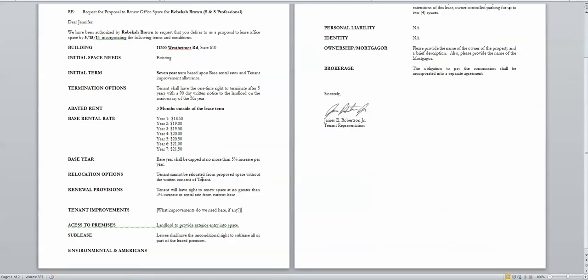Relocation options, we don't want them to relocate you without your permission. As far as renewals go, we want to renew at no more than a 5% increase from the last year. That's always very aggressive. Sometimes we get it approved, sometimes we don't. Now, as far as tenant improvements go, I need to know from you guys what tenant improvements you need to have here. So please fill out that information so that we can make sure that part's complete.